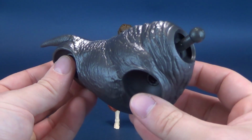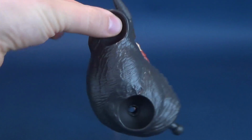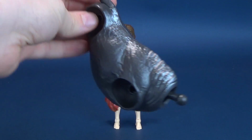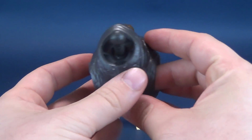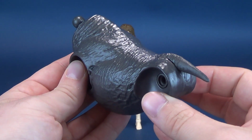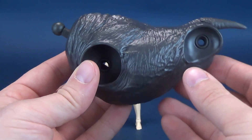Shall we check out the figure's accessories? Yes, I think we shall. The only thing she comes included with is this hanging rack of beef. No, it's actually not that. It is, at least for the time being, the carcass of Vince Clortho, of course, the Terror Dog, that is the build-a-figure for this entire wave.